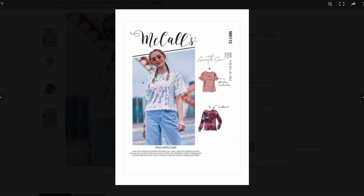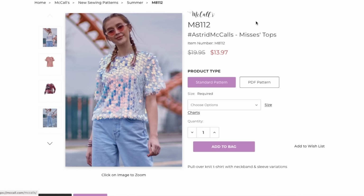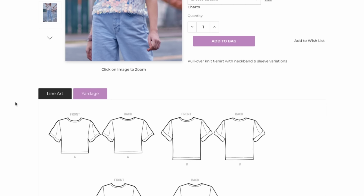Yeah, so they're really pushing, oh, this is a Learn to Sew level 1, where you'll learn flat sleeve construction and then how to sew a neckband. But definitely the braids, the little tinted glasses, they're pushing a younger vibe here. But if you look at the line drawings, it's kind of a cool t-shirt. I think they're going to be pushing the novelty fabric element to this, but you could certainly make it out of other fabrics as well.